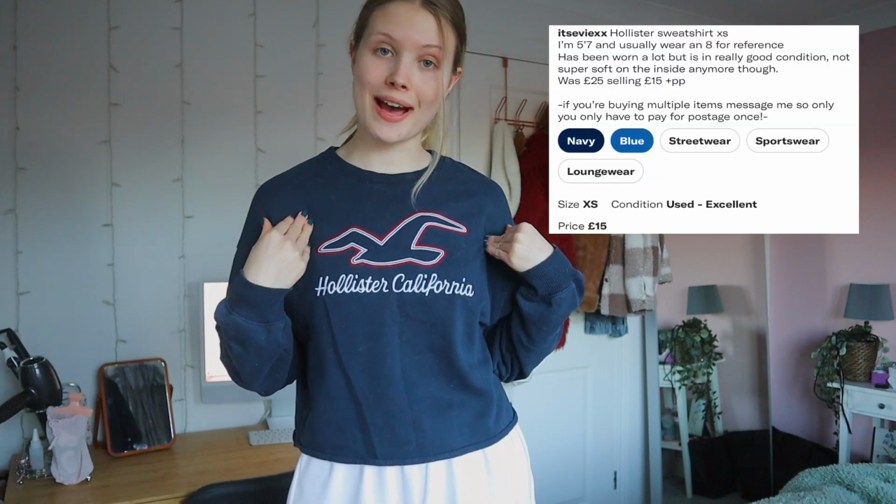Here is the next one. You've actually probably seen me wear this in tons of videos. This is a Hollister sweatshirt. It is in an extra small. It's not quite a raw hem, but it rolls up at the bottom. It's like a long crop. I wouldn't say it's cropped. I'm pretty sure I bought this for £25, but I can't actually find it. And I'm selling it for £15.